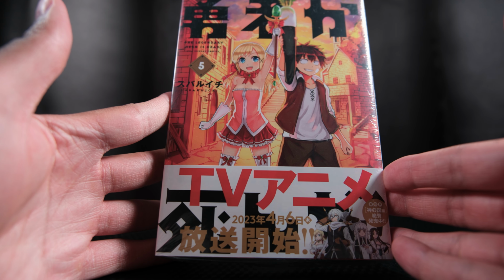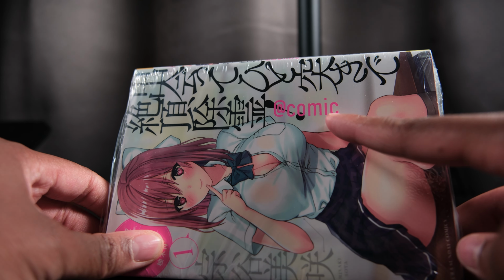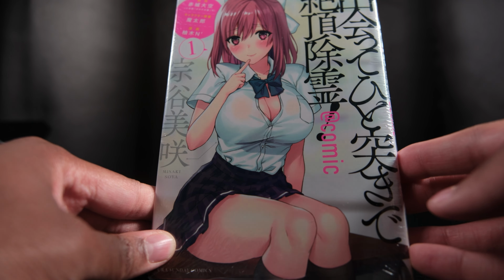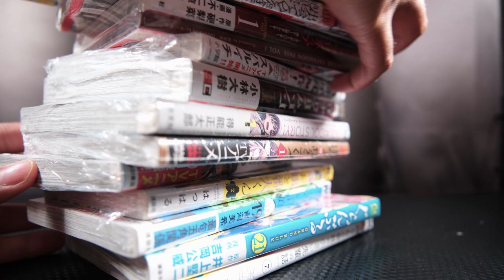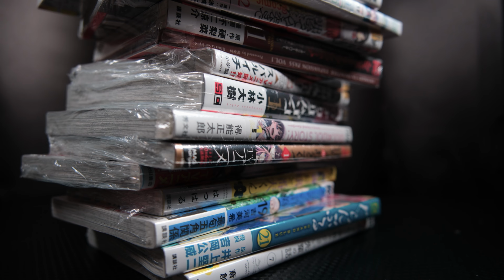And then rounding us off here, I think we got another webcomic. I'm pretty sure when they have this @comic thing here, that means it's a webcomic. Obvious reasons why this one was copped. So I kind of lied about that one being the last stack. I thought it was, but I promise we're gonna go through this one really quick because this video is getting insanely long.